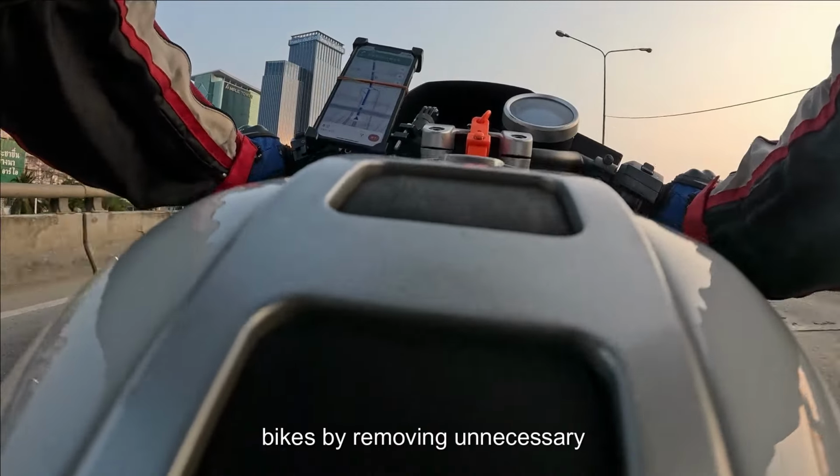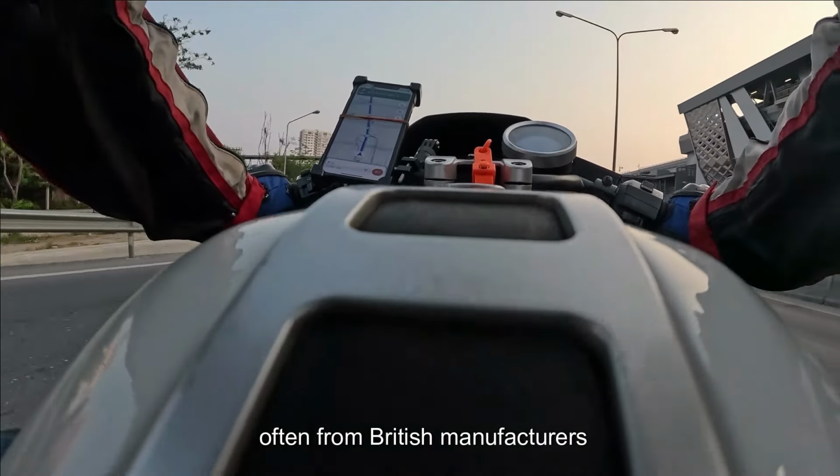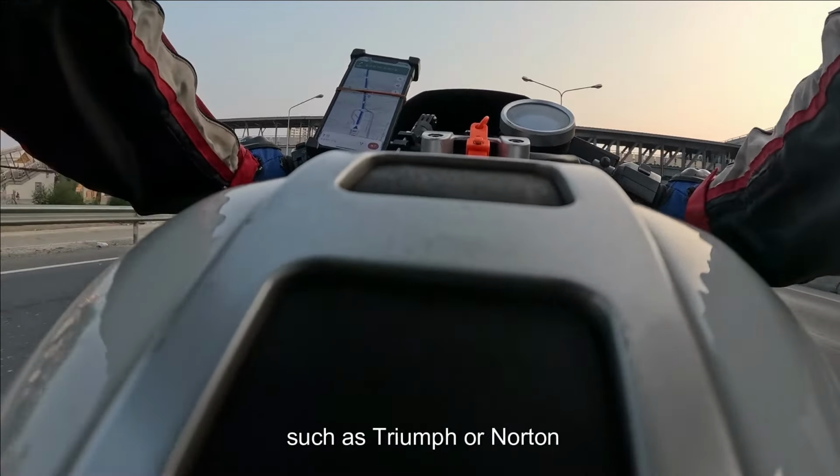This led to the creation of minimalist-looking motorcycles with round-mounted headlights, small gas tanks, and single seats. Cafe racers were typically powered by powerful engines, often from British manufacturers such as Triumph or Norton. These bikes were built for quick acceleration and power.